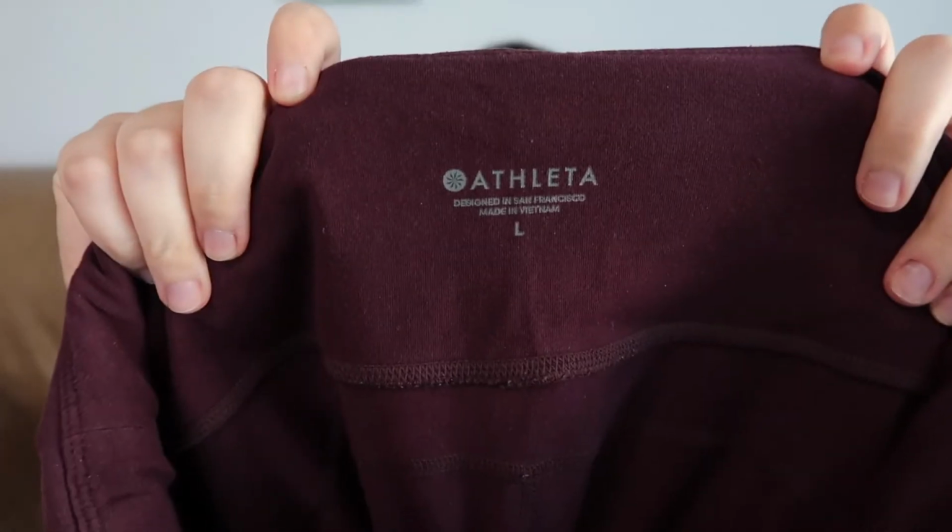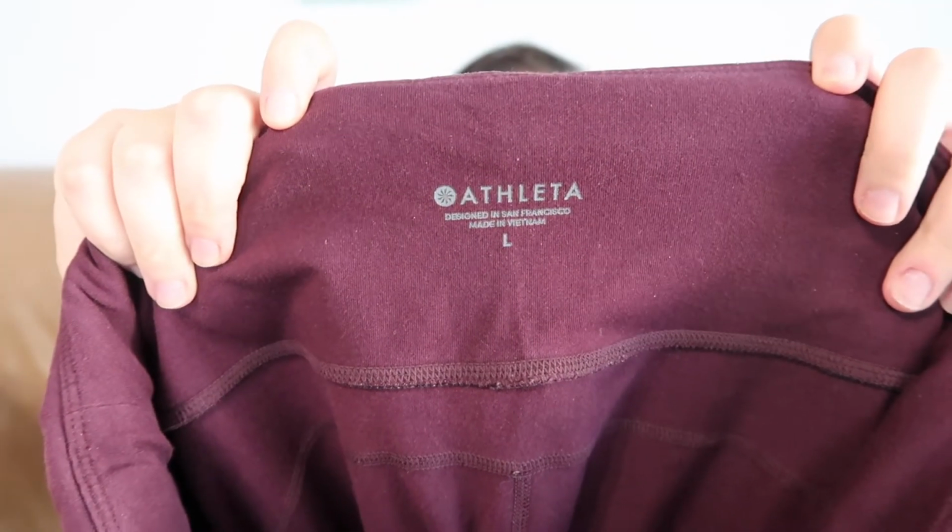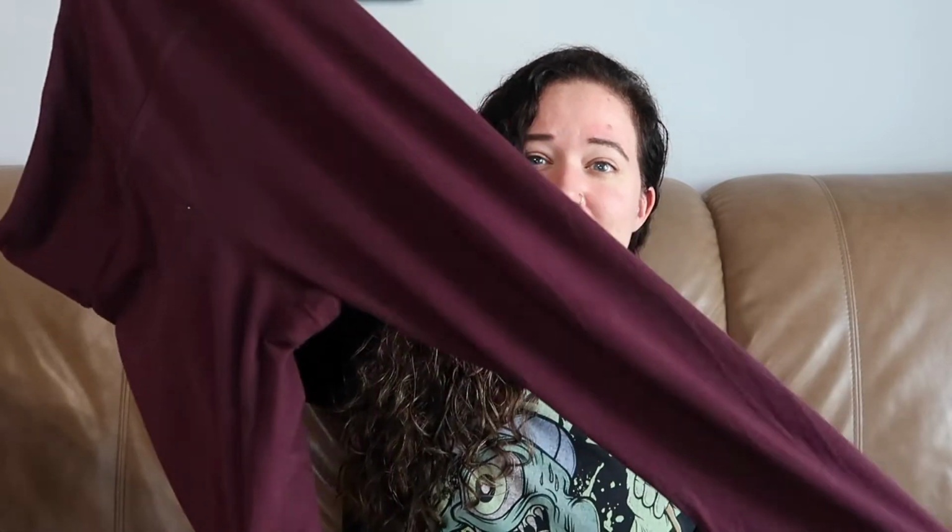Next, I have a piece of athletic wear. You guys know that I love selling active wear. This is Athleta, size large, so a great size. It would be better if it was an extra large or a plus size, but I'll take a large legging any day. These are the Be Present tight. They're from 2018, so not too old.